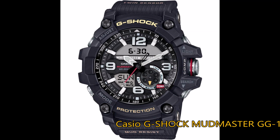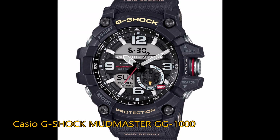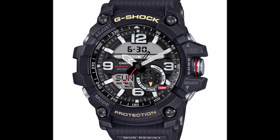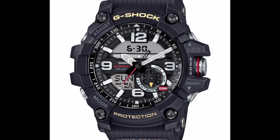At 6 is the Casio G-Shock Mudmaster GG-1000. When you're in a survivalist situation, you may have to travel over tough terrain, and so you will need an equally tough watch that will hold up. This is where Casio's G-Shock range of watches comes in, because all watches in the range can survive a fall of up to 10 meters.